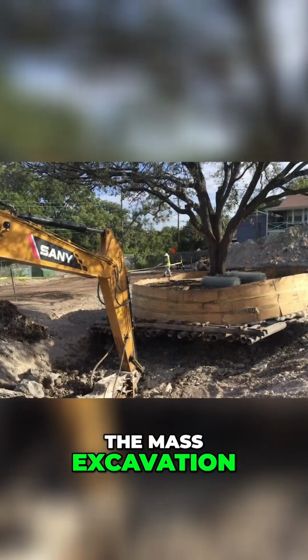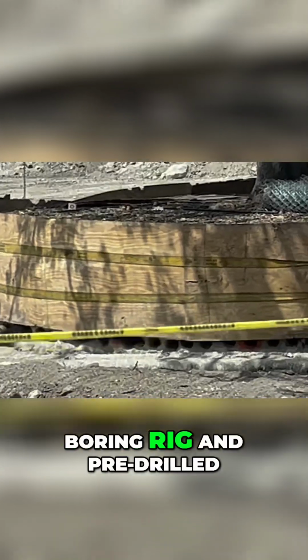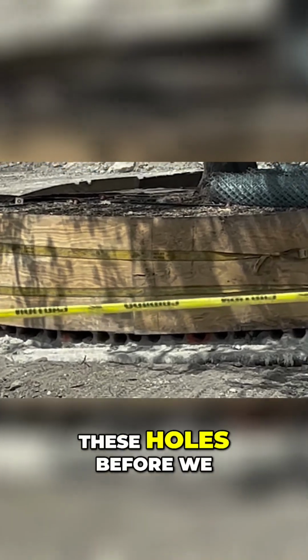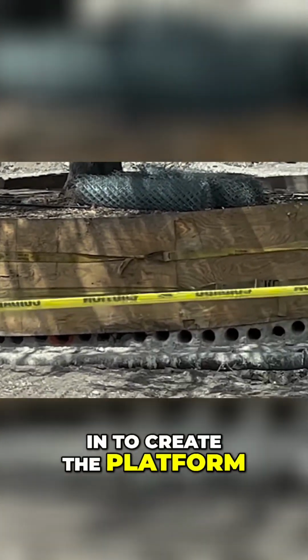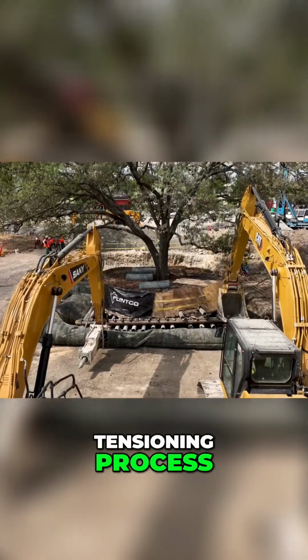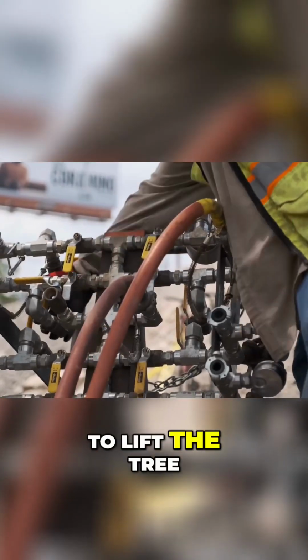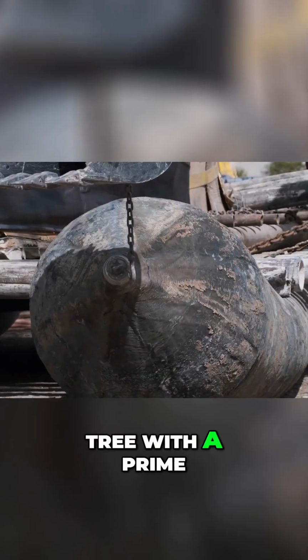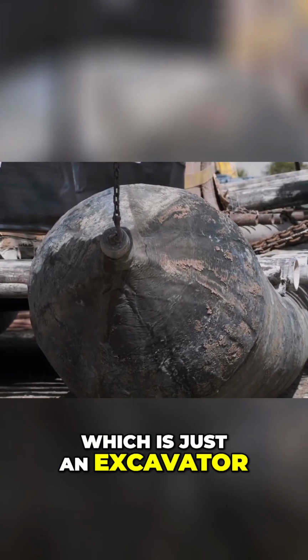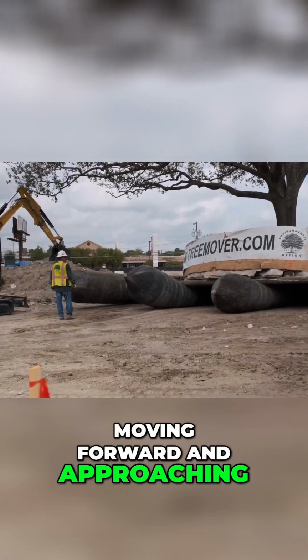the mass excavation. In this particular case, we actually had to bring out a horizontal boring rig and pre-drill these holes before we could slide the pipe in to create the platform. From that point, we will beam up the trees on each end with a chain tensioning process, and then we actually use cylindrical air bladders to lift the tree and then move the tree with a prime mover or two, which is just an excavator, and then we're shuffling the bags as we're moving forward and approaching the hole.